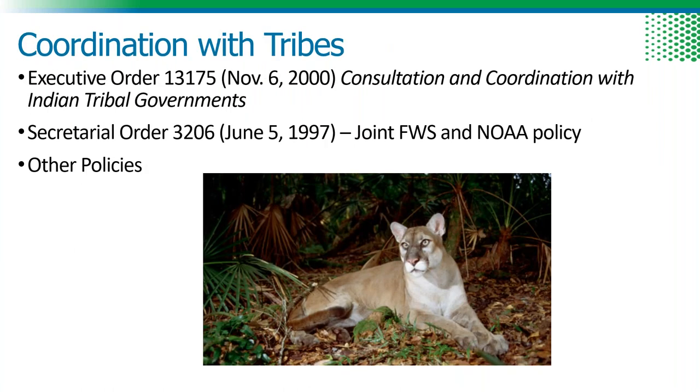So we also sometimes coordinate with Native American tribes if tribal lands or tribal waters might be affected by a proposed action that's under consideration in a Section 7 consultation. In Florida, that would be primarily either the Seminole or Miccosukee tribes.